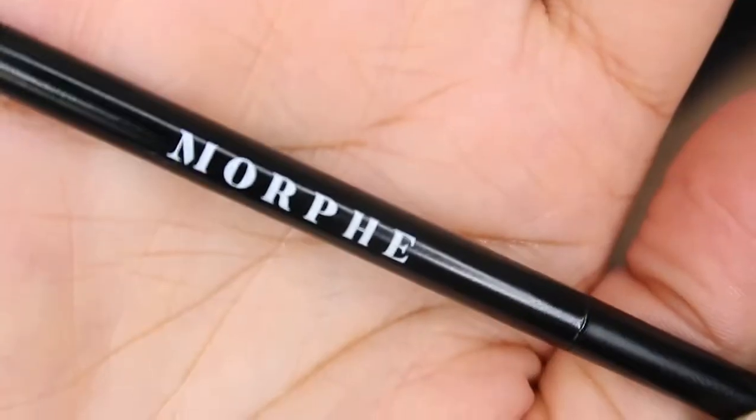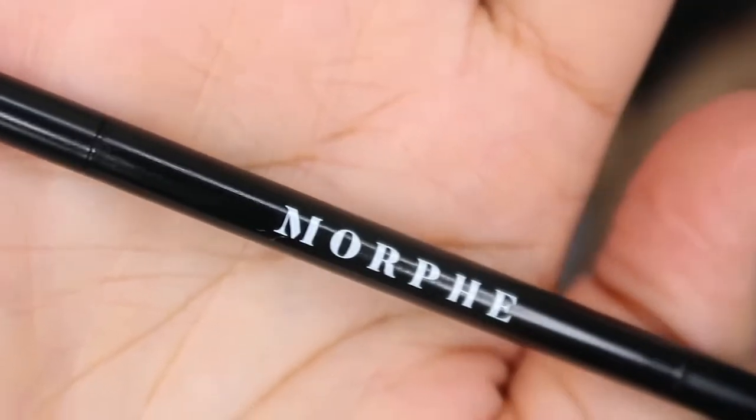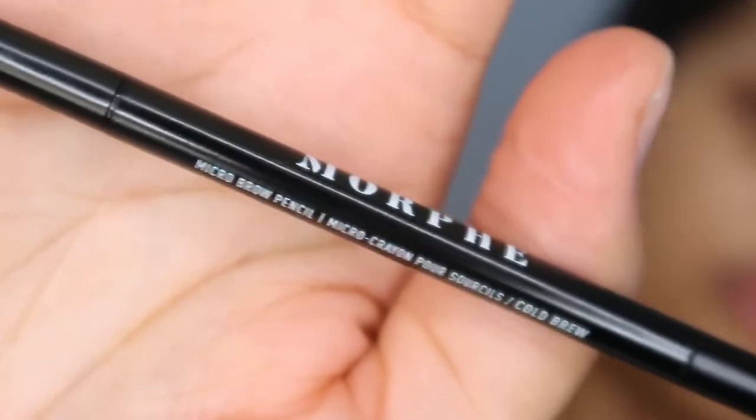So okay, I like to start off with my brows, and today I'm going to be using the Micro Brow Pencil by Morphe, and the color that I'm using is Cold Brew. So basically I just like to take my brow pencil, and I kind of started on this brow already, but I just brush all of my hairs up, if that makes sense.